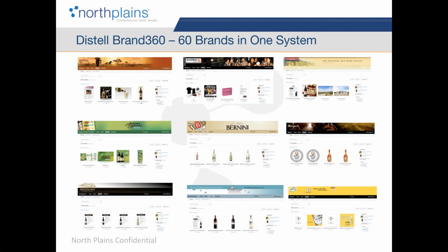And here's just an example of some of those brands we can see here. And you can see very quickly how each of those brands really has its own look and feel. You would never be in any doubt as to which one you're in. But this also helps drive user adoption.